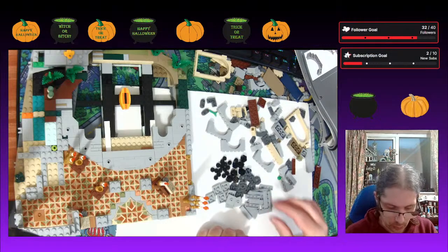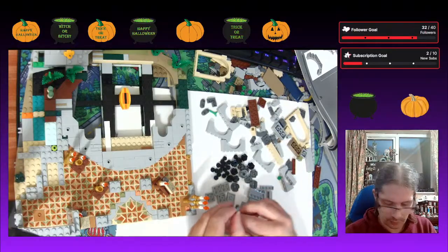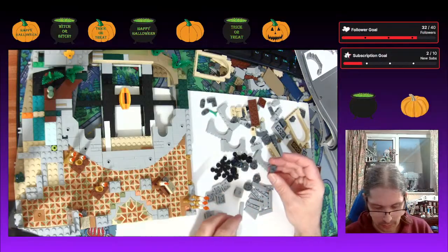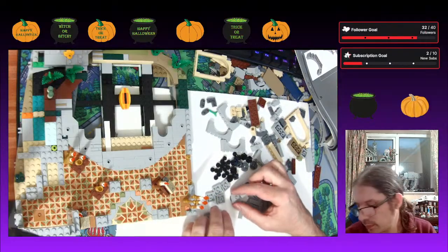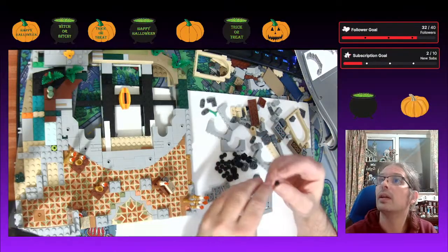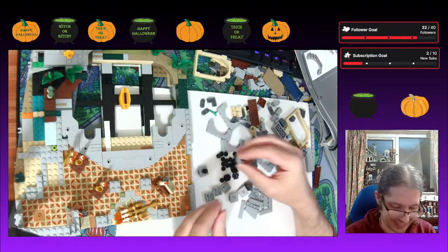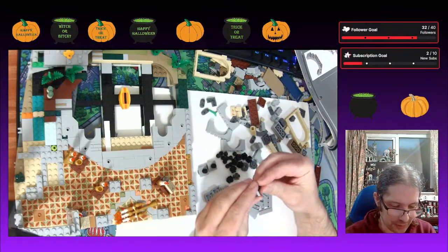Okay, so need to do this 4 times. Okay. Oh, there goes the candlestick again. I'm going to keep doing that while it's orientated this way round.